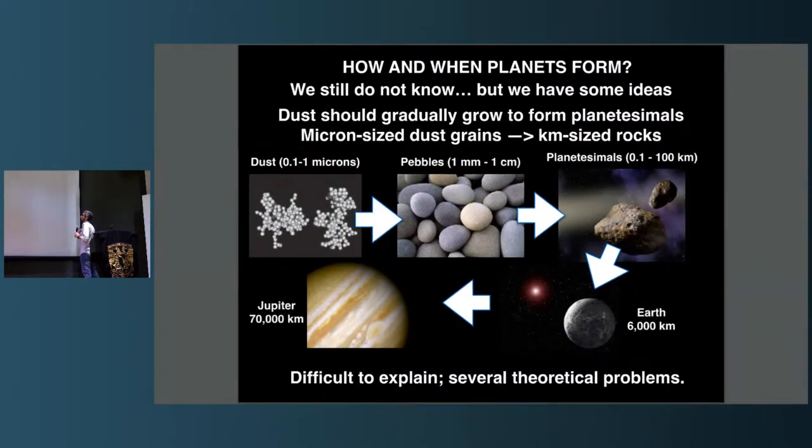What we think is that the dust should gradually grow to form planetesimals, and the core of the giant planets. So at the formation of the disk, we have dust with the size of microns. This, through some physical mechanism, should form rocks of 1 millimeter or 1 centimeter, and this should form something with kilometers, which is called planetesimals, and then planetesimals are going to build terrestrial planets. And this is very, very difficult to explain, actually. This is a good idea, but there are several theoretical problems.